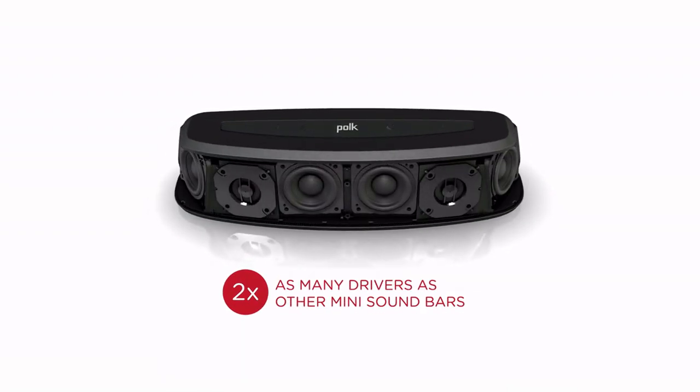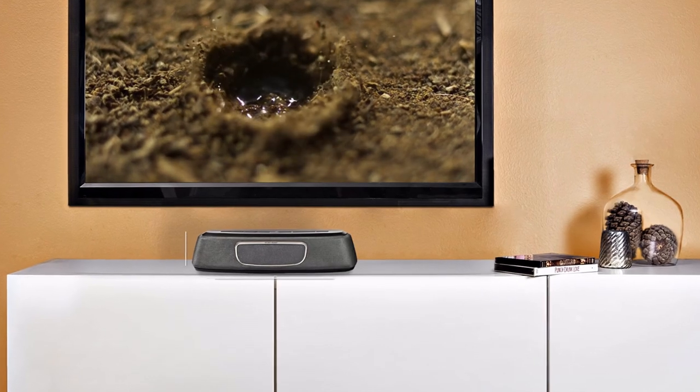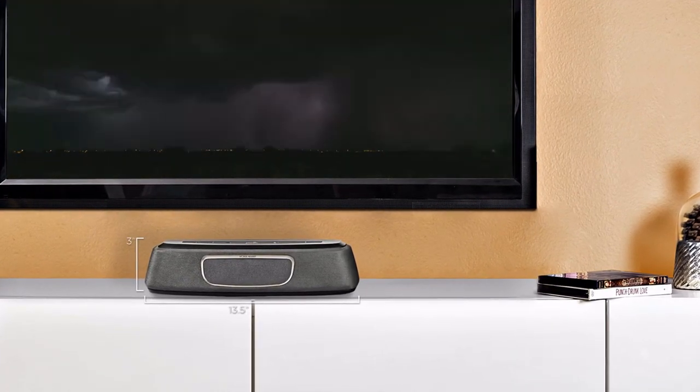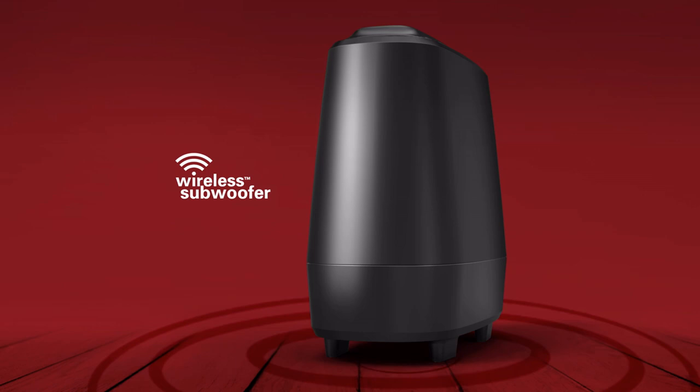With its 6-driver array and patented SDA surround and voice adjust technologies, you get incredible room-filling sound and ultra-compact size that easily outperforms other soundbars. And it includes a slim wireless subwoofer for deep bass impact you can feel, no matter what you're watching or listening to.